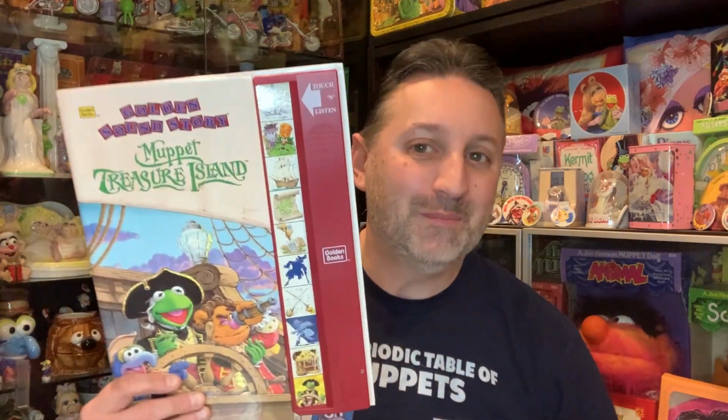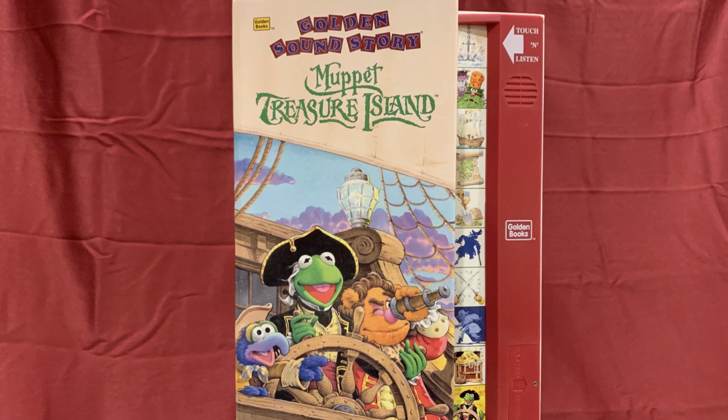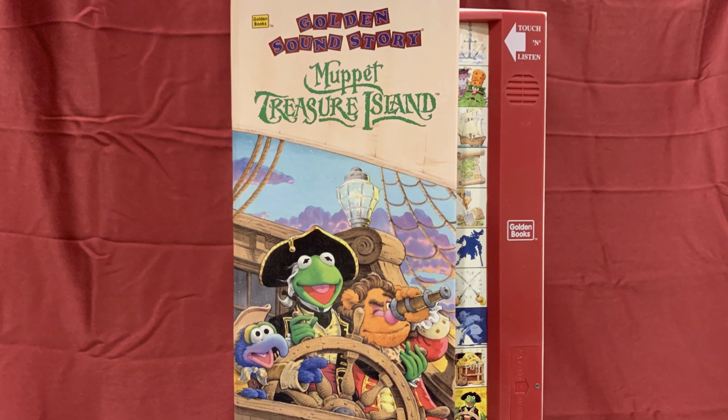I also picked up this Muppet Treasure Island Golden Sounds storybook. Now, earlier I showed you a Play a Songbook that didn't work, but I believe this one works.